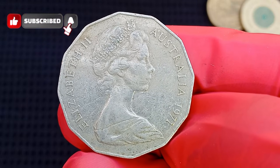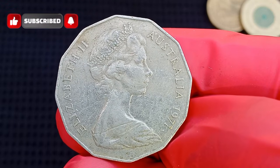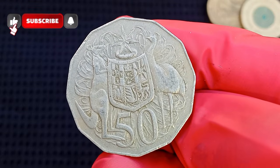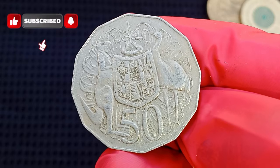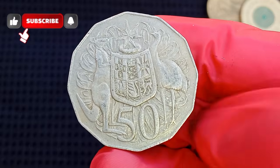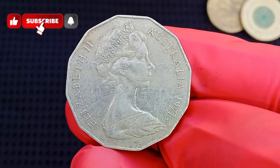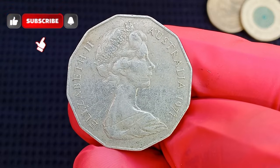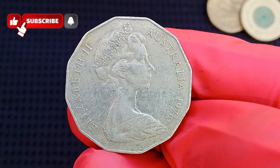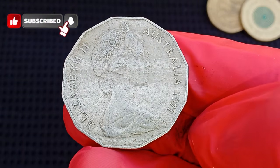Turn the coin over and you'll see one of Australia's most iconic circulating coin designs. The reverse features the magnificent Australian coat of arms, designed by Stuart Devlin. The Commonwealth Shield occupies the centre, supported by the famous kangaroo and emu, symbols recognised throughout Australia. Above them shines the Commonwealth Star, while below appears the word Australia. The large denomination 50 dominates the design, with cents positioned underneath. Collectors inspect every feather, every line on the shield, every letter, and every edge, because even slight differences in preservation can dramatically influence collector demand.